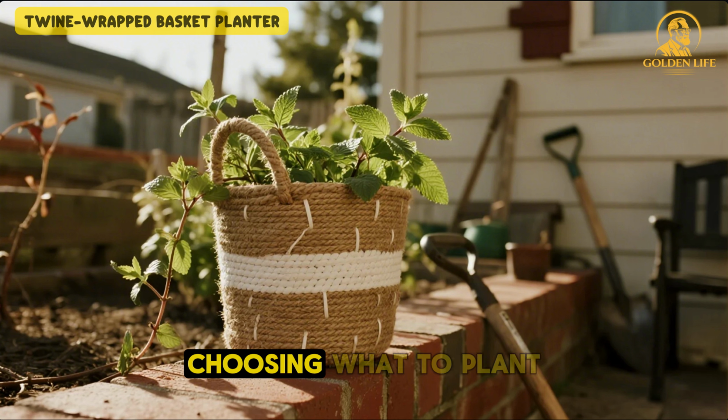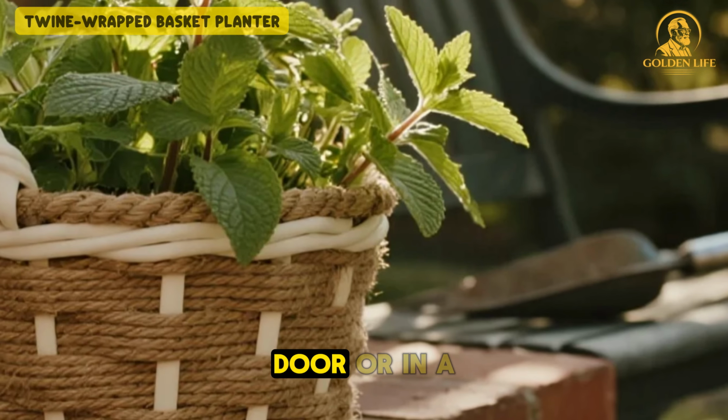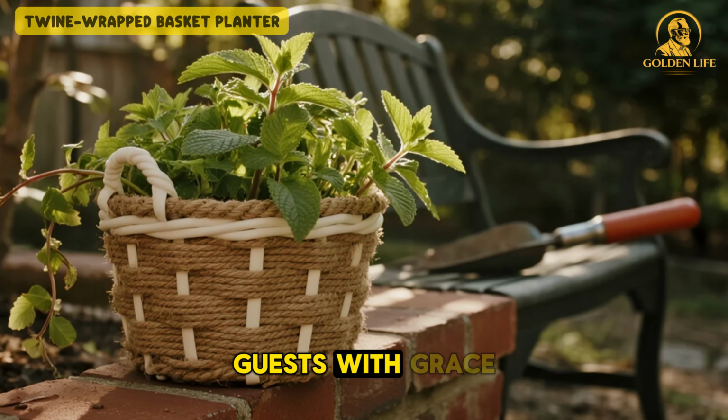Now comes the joy, choosing what to plant. This kind of container is perfect for trailing plants like ivy or petunias, or even a fragrant little herb garden. Place it on a patio step by your front door or in a courtyard nook where it can greet the sun and your guests with grace.